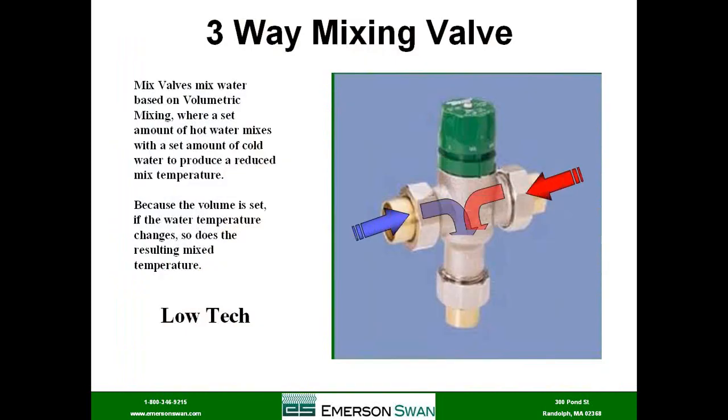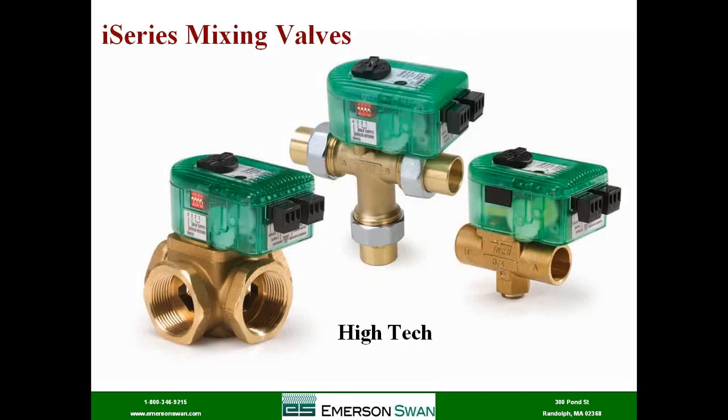What most people do is put a low-tech mixing valve in. The thermostatic mixing valve is low-tech. It does one thing, it does it very well. It lowers the water temperature to your set point. And that set point is a design temperature, so it does it all the time, no matter what the outdoor temperature is. Well, here's a high-tech component.